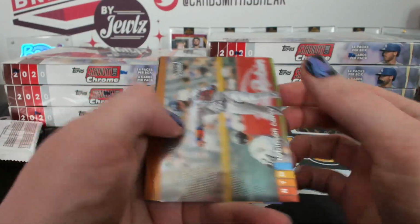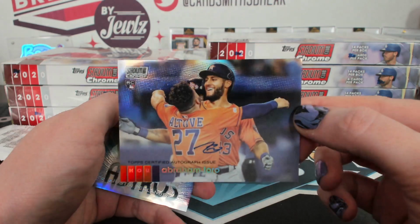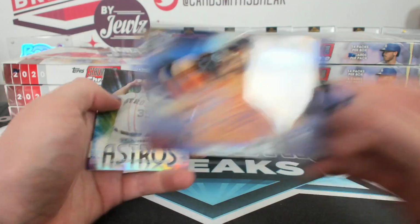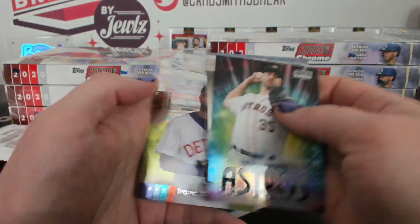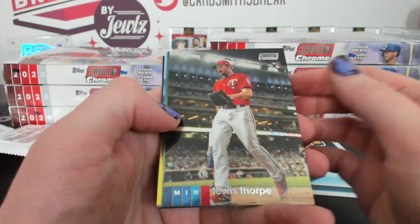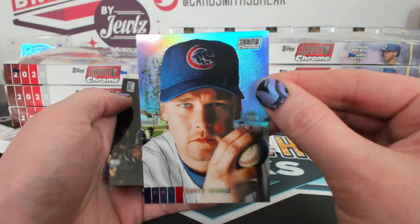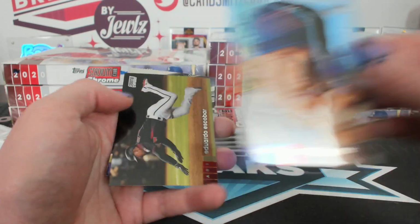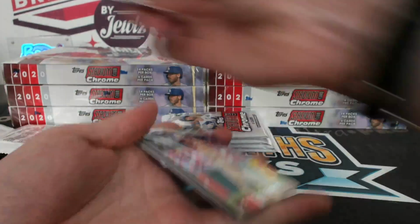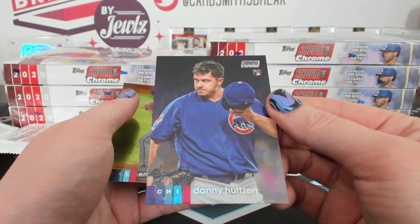Right, ACA? Oh, it's an autograph. Toro. You really can't tell it's autographed, but it is. Houston, Tim. Toro autograph. Beam Team Verlander. Believe it or not, there is ink on that card. Kerry Wood. Oh, that's the card. Refractor for the Cubbies. Holtzen refractor for the Cubbies.